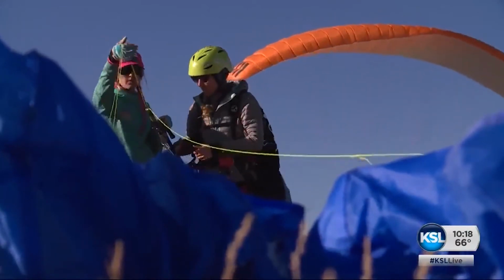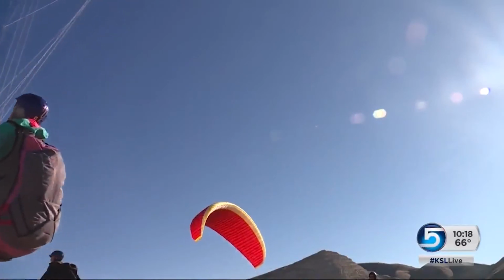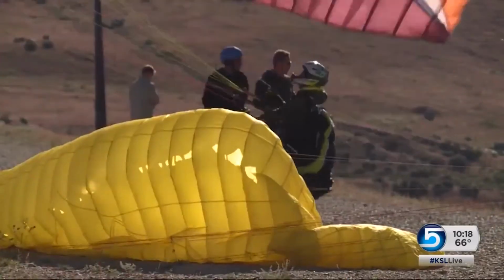Bam, girl, there you go. So that's nice and clear for you. They've got a goal in mind today. They're setting the record for the most women kiting their paragliders at once. But the kiting part gets us our little workout for the day. That's when they stand up with their wing up in the air.